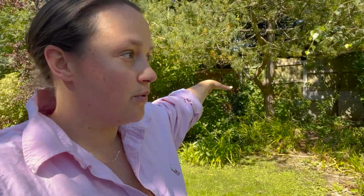I did want to put some jasmine growing up there because it would smell really beautiful and grow up on that fence, but I didn't get around to it this year. So maybe that's a project for next year.